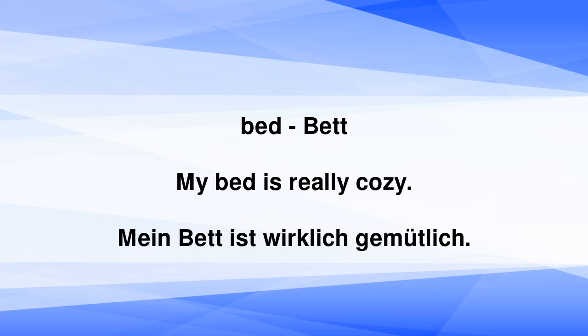Bett. Bed. Mein Bett ist wirklich gemütlich. My bed is really cozy.